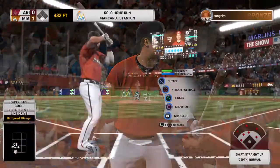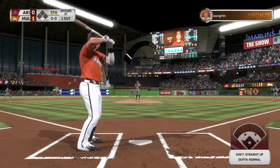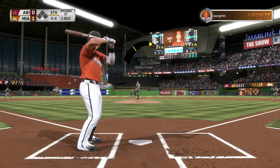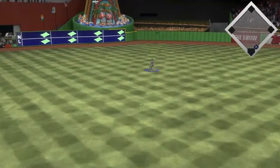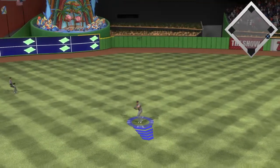Brandon Drury will bat next. Flied out in his first at-bat, so make him 0 for 1 so far. Line towards center field. And that finds some outfield grass. It's a base hit.